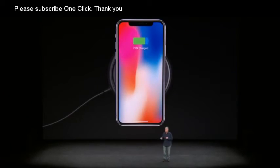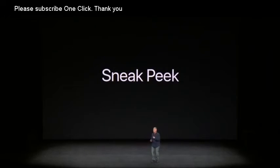But we also think we can make the wireless charging experience even better. So our team wants to create something I think all of us are going to want to use, and it might actually help move the entire industry forward. So we're going to give you a sneak peek of this idea right now.